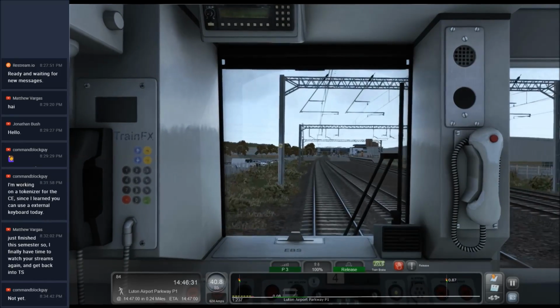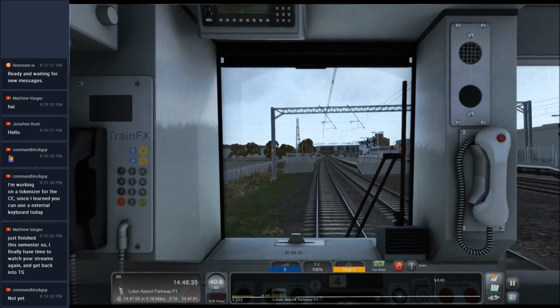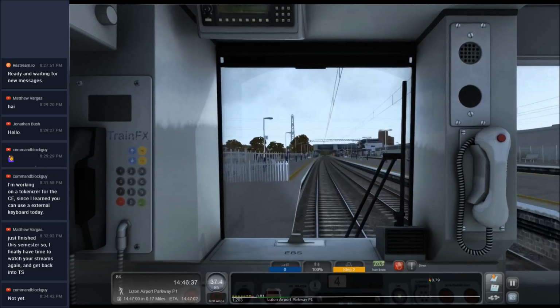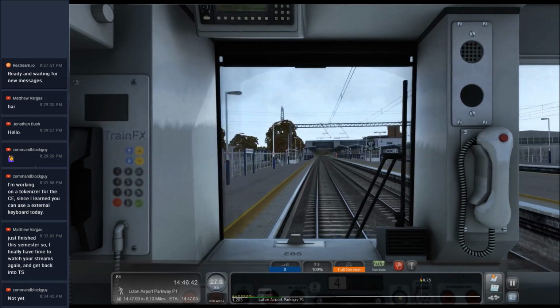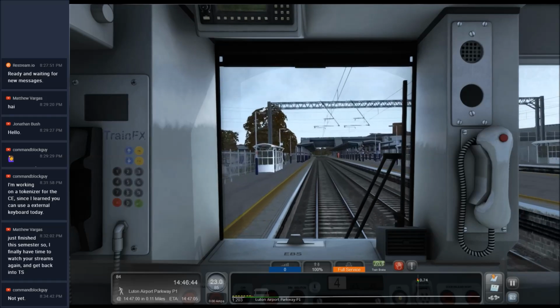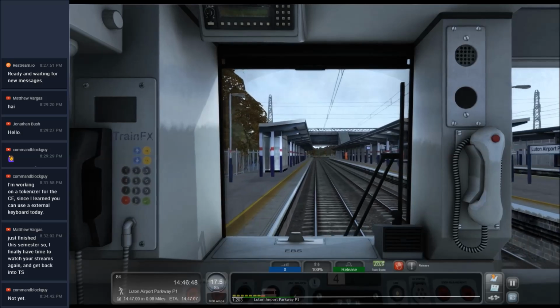And apparently this has a tight schedule. It's 3 out of 5 notches of difficulty, so we'll try to do this well. Full service is notch 3, good to know. We have an 8-coach train today, so a little bit longer than last time where we had only a 4-coach train. Let's see where our 8-car marker is.